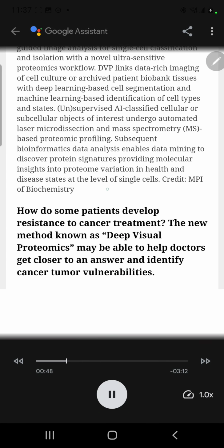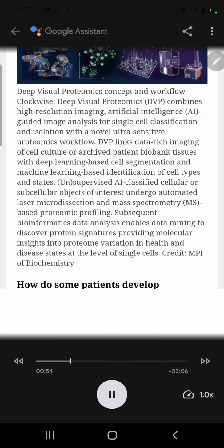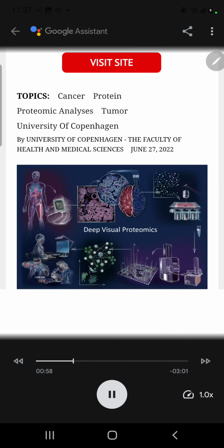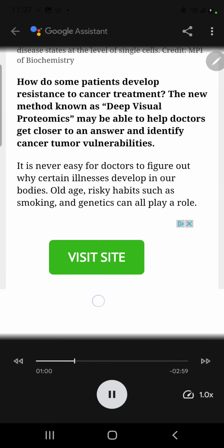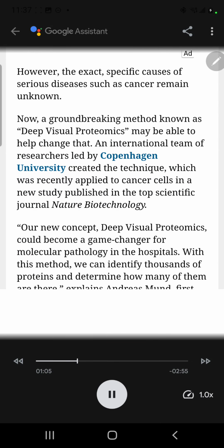Our new concept, deep visual proteomics, could become a game changer for molecular pathology in the hospitals. With this method, we can identify thousands of proteins and determine how many of them are there, explains Andreas Mund, first author of the new study. We do this by taking a tissue sample and analyzing just the tumor cells in it. This list of proteins is called the proteome. These proteomes reveal the mechanisms that drive tumor development and directly expose new therapeutic targets from a single tissue slice of a cancer patient biopsy.